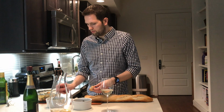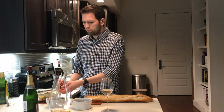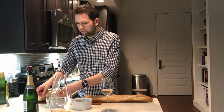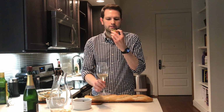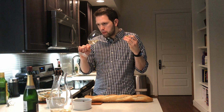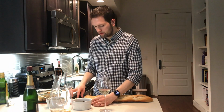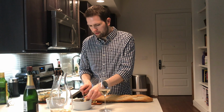All right, so the first thing I'm gonna go for is the olive tapenade, which again sounds a little counterintuitive, but it works really, really well. The brininess of the olives and everything actually play well with the champagne and the fruit. It's a pretty good pairing. So let's take a taste and see. Yeah, that's a great pairing. That's a great combo. And we're going to try the same thing here with the mushrooms.